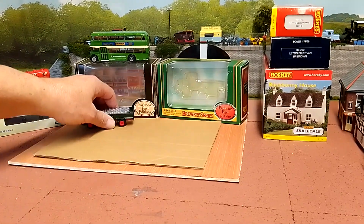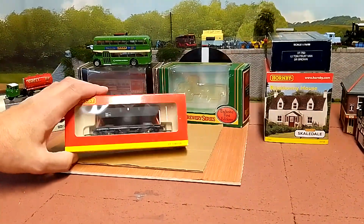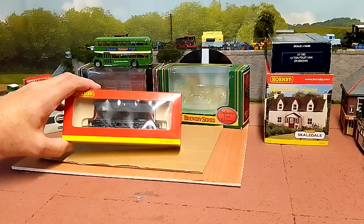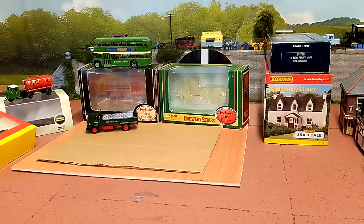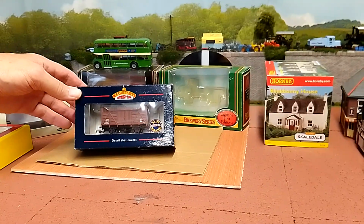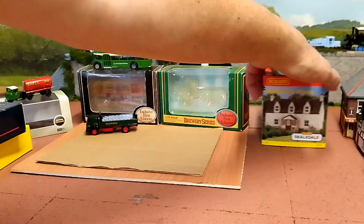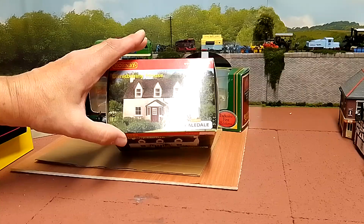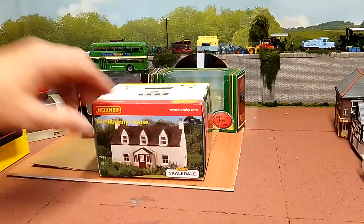So that's another one. In the wagon section, a HEA wagon. New, I think that was £4. A bit of a skinflint, so I'm not looking to buy anything too expensive. Banana wagon, or fruit van, another £4 bargain. And also a cottage to go in the corner of the layout when I carry on and do some more of it. Hopefully that'll fit in the small area I've got to work with.